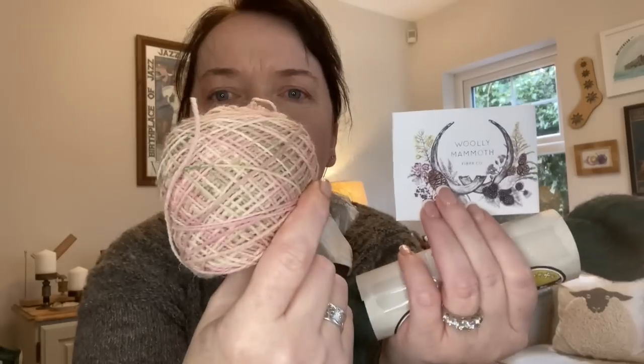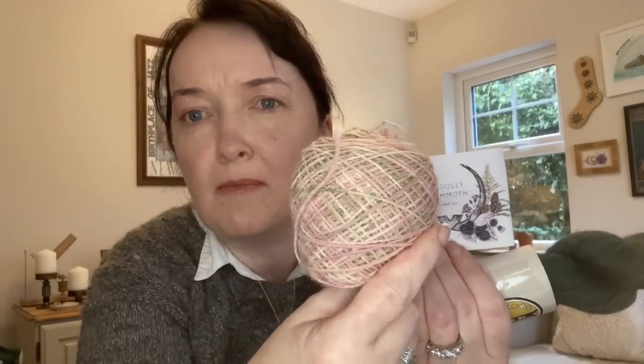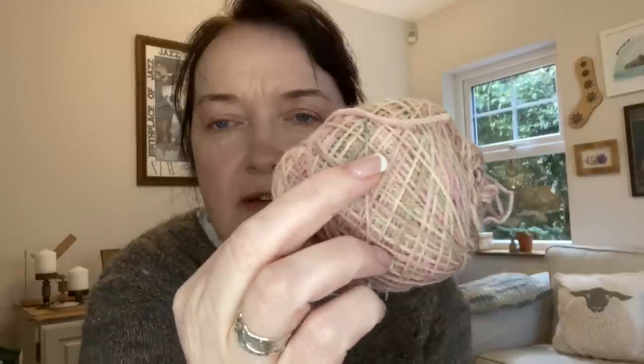And I paired it with some of Emma's own yarn that she had dyed a few years ago that I had in stash. And it was this. It was from her natural sock range and the colour was Flump. It was because of the green that I bought the Exmoor. I quite like the pop of green that was through this. I had this in stash and bought the Exmoor.